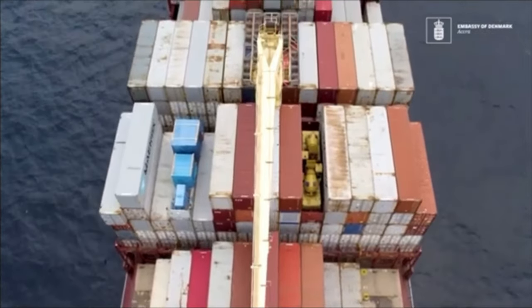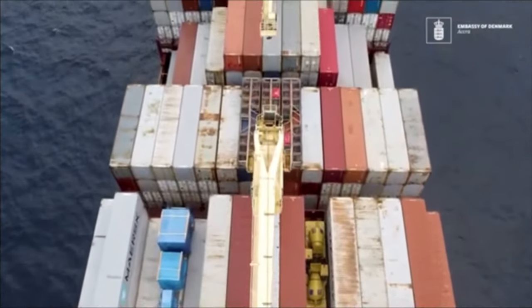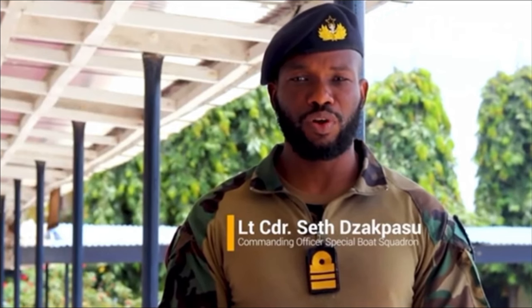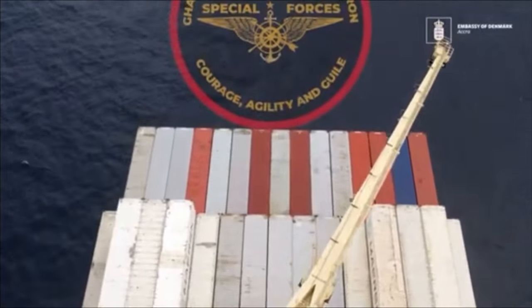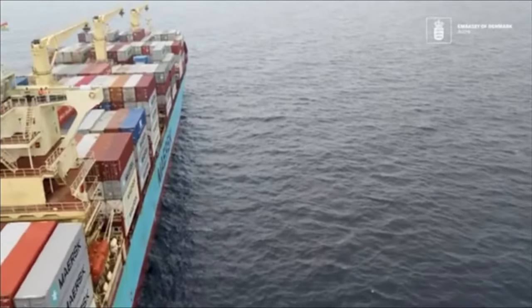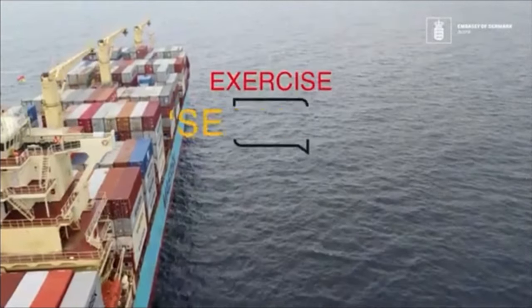The chief of the naval staff, in his vision of enhancing the capability of the Ghana Navy in protecting the sea lines of communication, tasked the Ghana Navy Special Boat Squadron to conduct exercises to build our capability to conduct maritime special forces operations to enhance safety and security in our maritime jurisdiction.